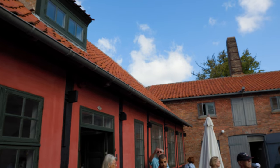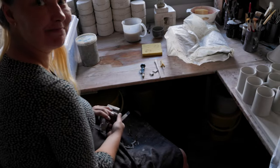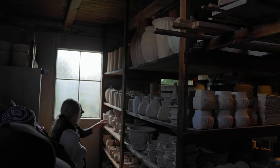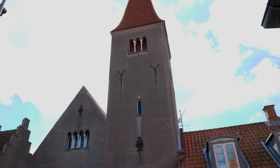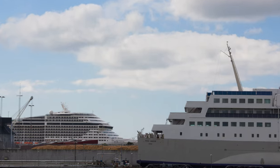So we are on a street in Rønne, Denmark, and it is very lovely here. We're getting ready to go to a ceramic factory. So the dots on the ground are the markers that lead you back to the port.